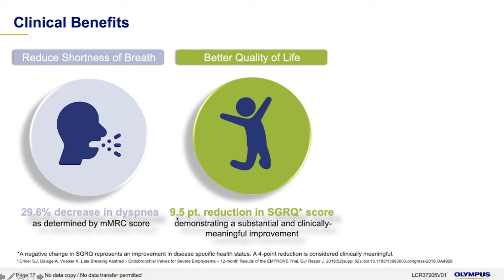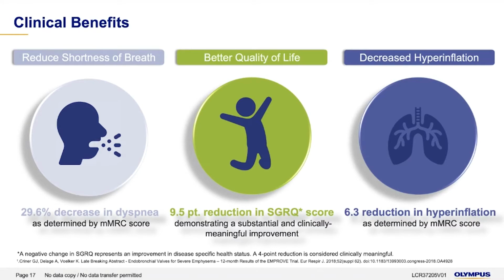This is staggering, especially because the type of patient we put valves in, the more advanced disease, get less benefit from the inhalers to begin with. So to see results that are more than double what we would normally expect from the inhalers is pretty impressive. A major reduction in that hyperinflation. So remember I said this is sort of the way the chest is. You deflate, so now you have the ability to take more deep breaths, as I act that out.